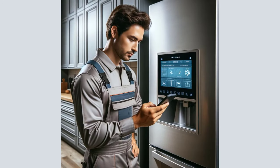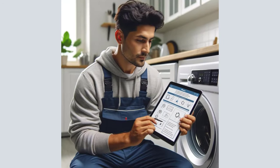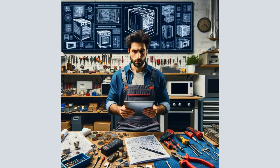2. Real-time diagnostics. Appliance Tech Pro 2 enables you to quickly and accurately diagnose appliance issues, giving you the confidence to tackle even the trickiest problems. 3. Step-by-step repair guidance. Never feel lost during a repair again. Our AI offers clear, step-by-step instructions, ensuring you perform every task with precision. 4. Extensive knowledge base. Access a vast database of appliance models, common issues, and solutions. It's like having an encyclopedia of appliance repair knowledge right at your fingertips.